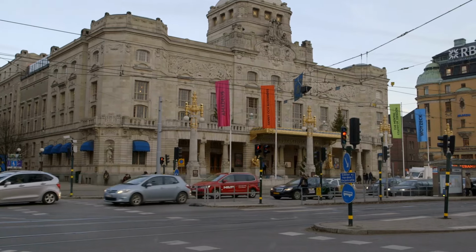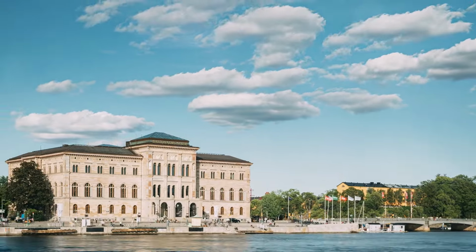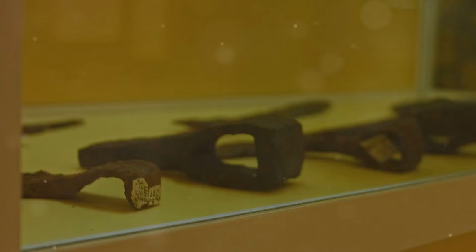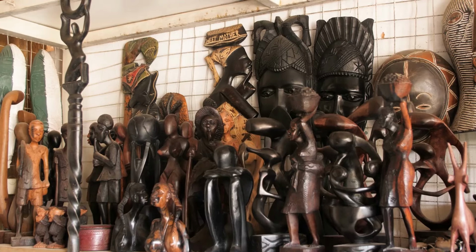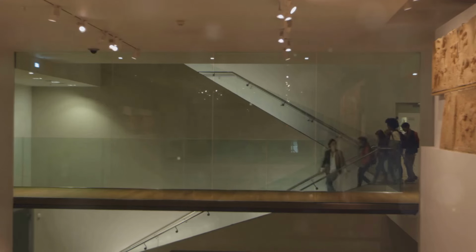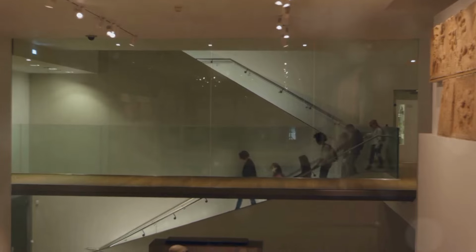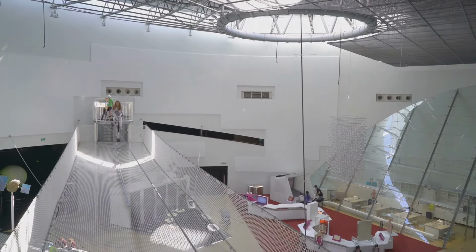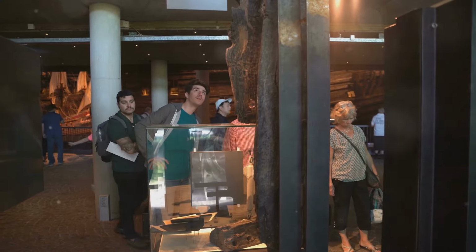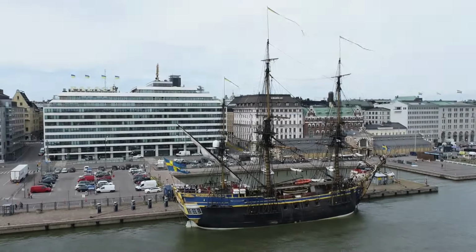Etnografiska Museet, the Museum of Ethnography. Situated in Djurgården, this museum displays cultural artifacts from around the world, focusing on global communities and traditions. Highlights include exhibits on cultures from Africa, Asia and the Americas, themed galleries on migration, identity and cultural exchange, and events and exhibitions celebrating global diversity. It's great for understanding Sweden's global cultural connections and diverse history.